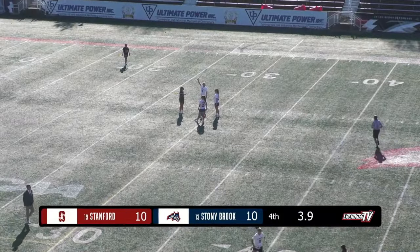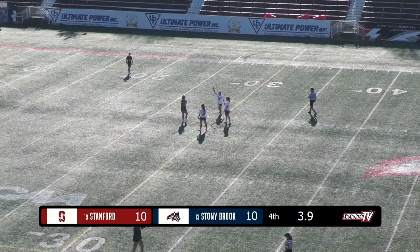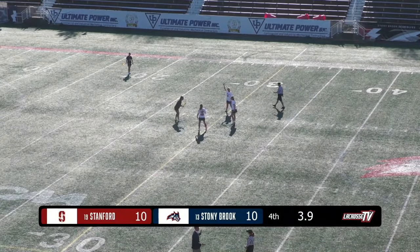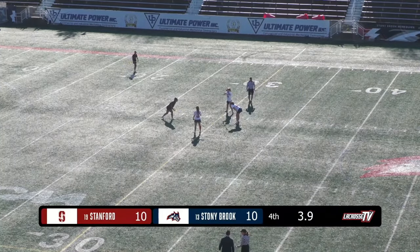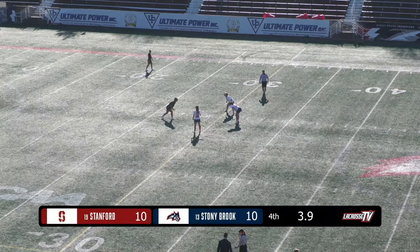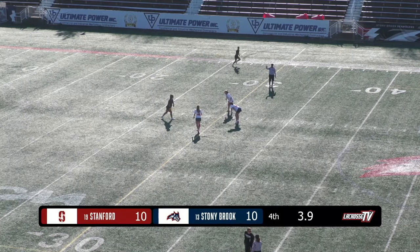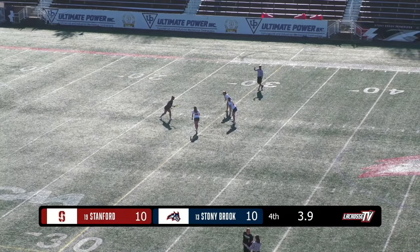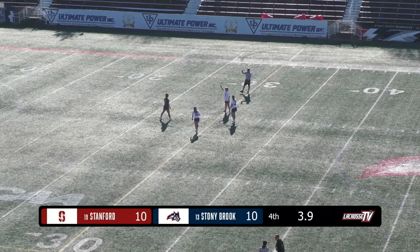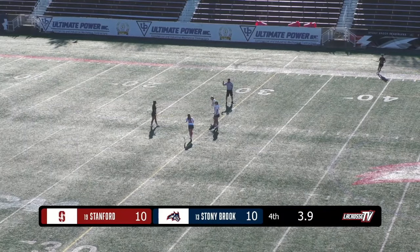So we'll have to wait and see how much time is actually left. The stats page says 14 seconds. Our clock here says 3 seconds. I think it's the latter. So all Stanford can do is resume with the play and a player advantage. Yellow card was issued to Stony Brook, and that may be big for Stanford, as they'll have a power play entering overtime.